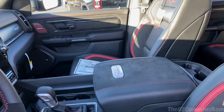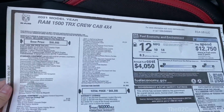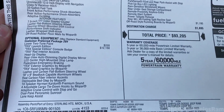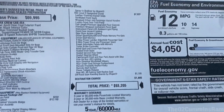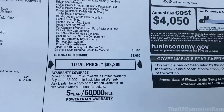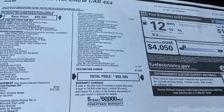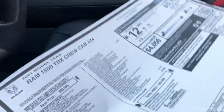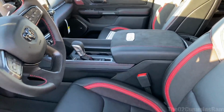Here, I'll show you guys the window sticker real quick. 2021 TRX. This one having the launch edition right there. $12,000 option. So definitely does hike up the price. Level 2. And the off-road running boards, that's pretty much the only option. So 93,000. We have this one for sale for about 98,000, so about 5 grand over sticker, which compared to some places in California, like 50 grand over sticker, that's pretty crazy.